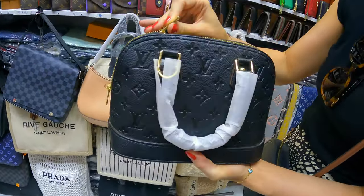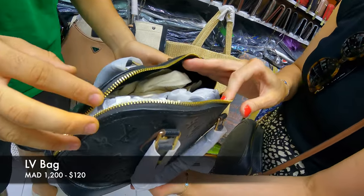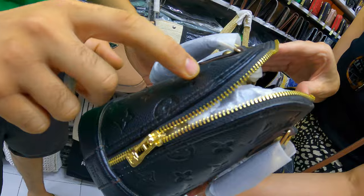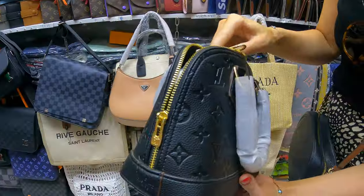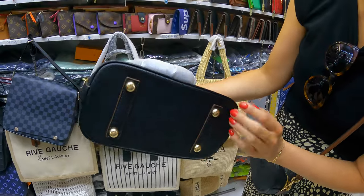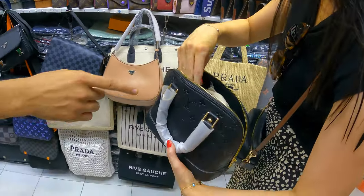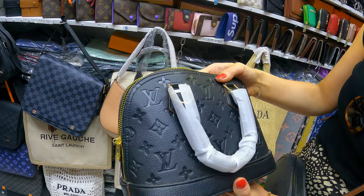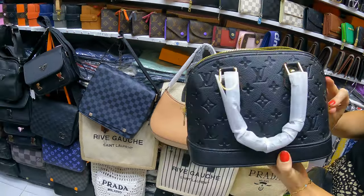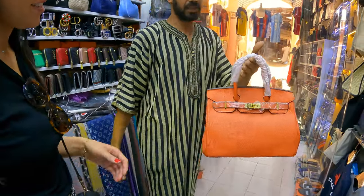How about the Louis Vuitton? Yeah, the black one. This one looks nice. How much is that one? One is 2,000. No, just 1,200. Okay. But this is real leather. Not plastic. Leather. Yeah, it's got good stitching. That's nice. It's for vacation in Dubai, yeah. In Dubai? Yeah. This is real leather.